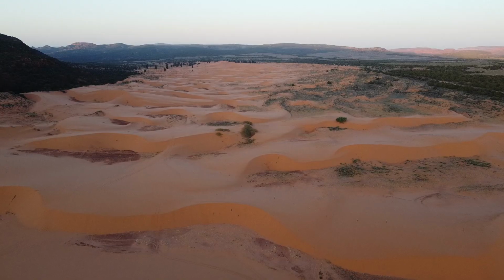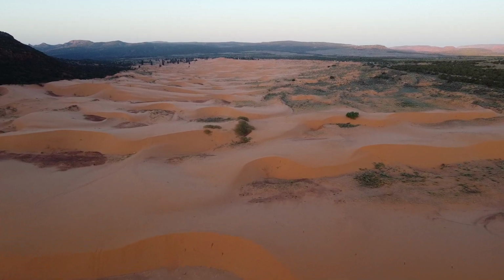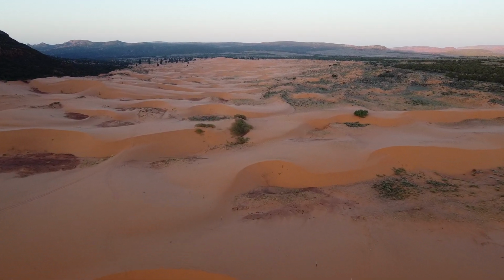And now we're going to arrive at our primary destination, the Coral Pink Sand Dune State Park, which sits in south central Utah, right above the Arizona border. Now it turns out that this park has a lot of fun stuff to offer other than just cooking in the sand dunes. They do have sand boards to rent, sleds to rent, and I believe there's places where you can rent ATVs if you don't bring your own.